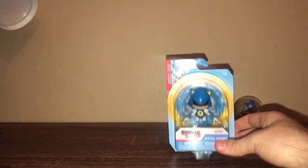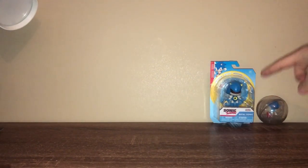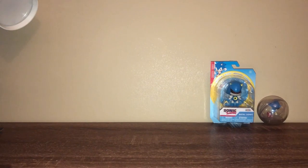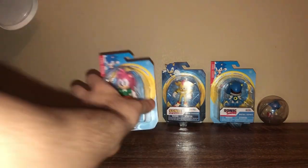I'm gonna be keeping this classic Metal Sonic in the box because I have like five of him open currently, so I don't think I need a sixth, and I'll just have this for my box collection. Also, I'm gonna be keeping Super Shadow in the box. I think I already mentioned that, and I'm gonna be keeping Classic Amy in the box.